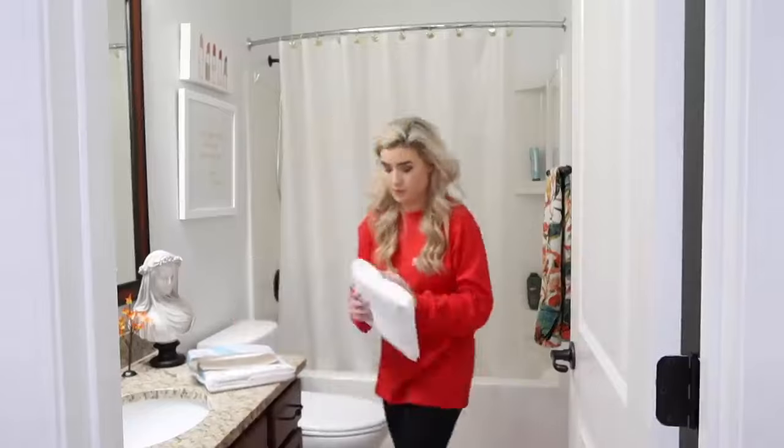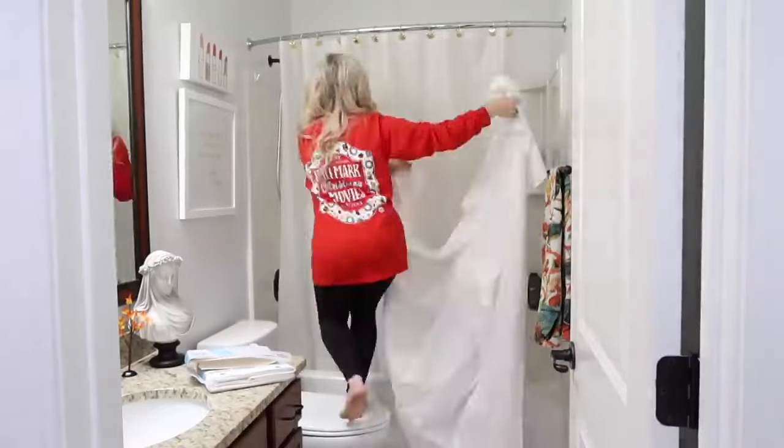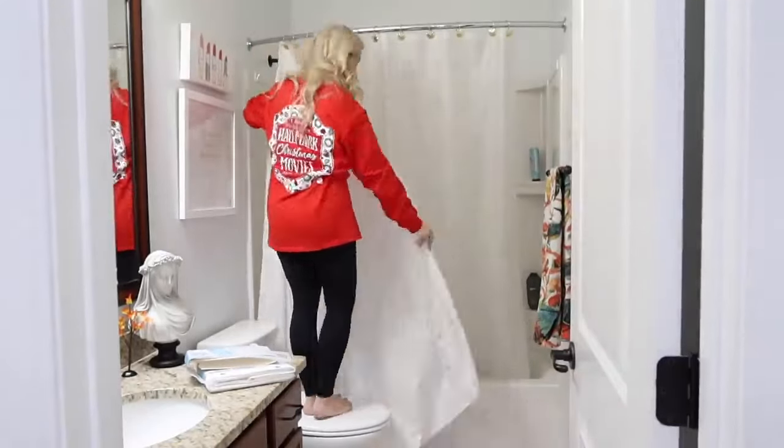Back over to decorating the bathroom. This is the guest bathroom, but we're also gonna do the kids' bathroom in this video too.